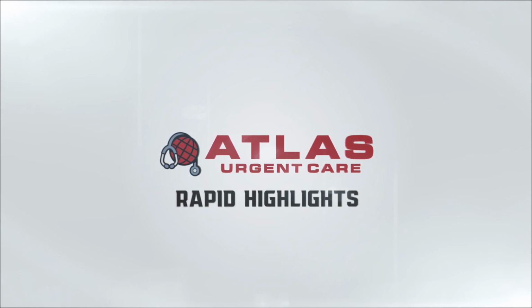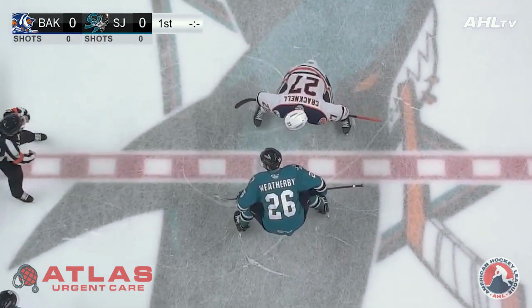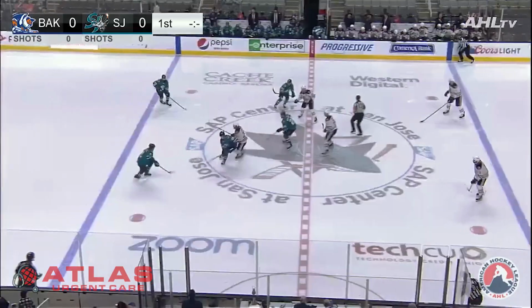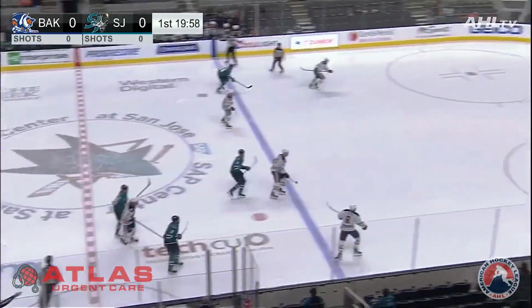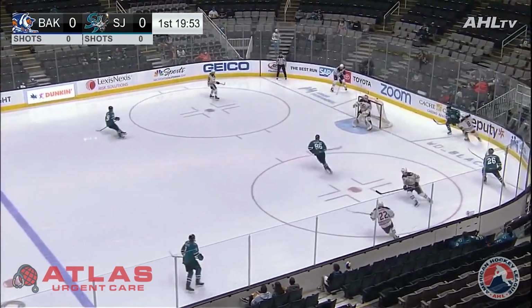Fights the hit right to left here in the opening frame. The Barracuda in the home teal, they will head left to right, looking to snap a 10-game winless skid. Puck is down, game is on, and we're off and running here from the SAP Center. Nice to have you with us on this Wednesday night to hear from San Jose.